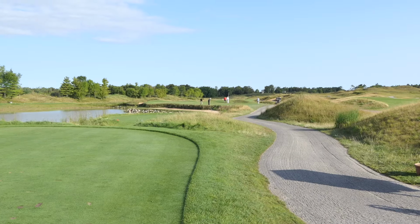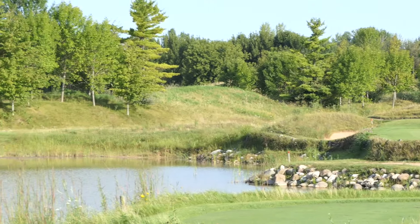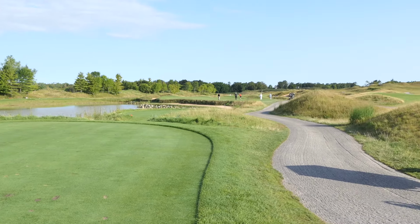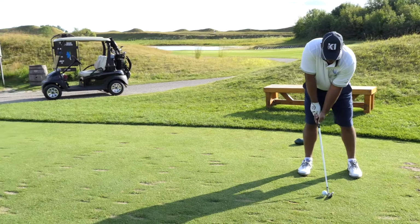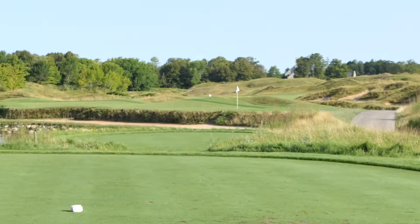Take the practice swings. Step to the mulligan. We'll be right back.